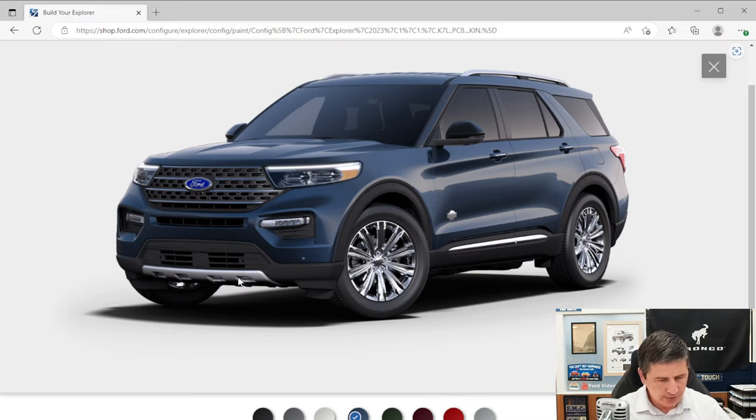There you will have front sensing system as well, so those front parking sensors, so as you're pulling up into those places, it's going to alert you and let you know as you get closer and closer to different things. That comes in handy parking in your garages and parking spaces and such like that.